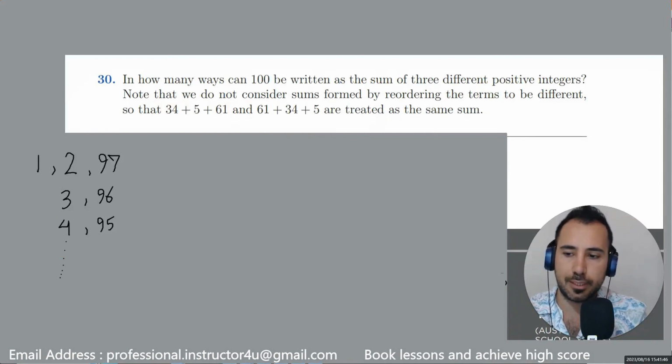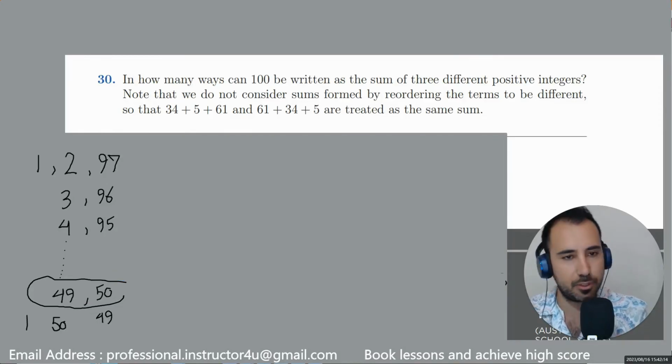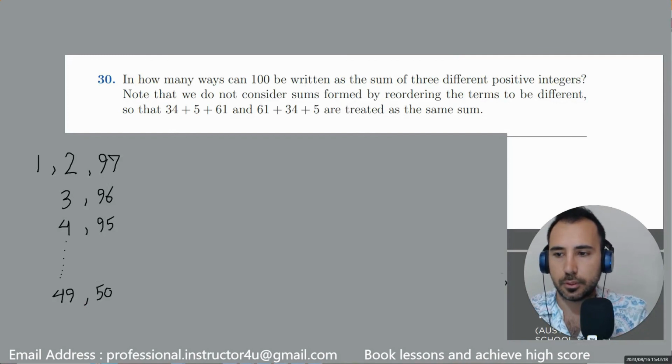So if this one is 49, 49 plus 1 is 50. So the other one has to be 50. Again, all of these are unique answers. But look, if I increase this one by 1, 50, and I remove 1 from this, it will be 49. So it will be 1, 50, 49, which will be the previous answer. So after this, we're counting repeated answers. So we don't want this. So from here, this is the first one that we're going to write. How many is this? Let's focus on this one. It's going to be 49. 2 from 49 is missing this one over here. So it's 48. So we have 48 unique answers over here.